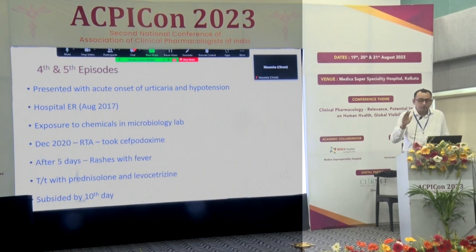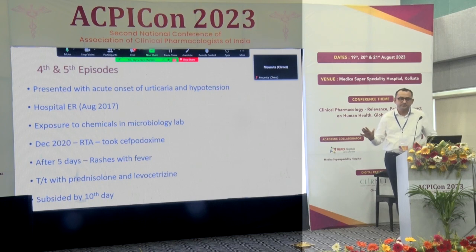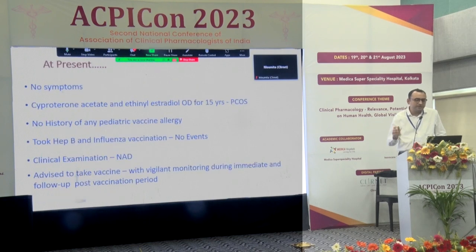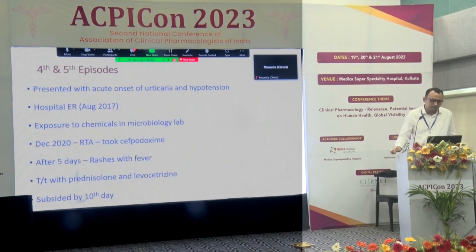Fourth and fifth episodes. The fourth episode is a typical type 1 hypersensitivity reaction. The anaphylaxis is there due to some exposure to certain chemicals. And the fifth episode, again, is a delayed type of hypersensitivity reaction with a specific antibiotic, that is cefpodoxime. So ultimately what we had done, we had evaluated him thoroughly. Did you work on the fourth episode more closely? Yes, sir. If you go to the previous line, the fourth episode was exposure to chemicals in the microbiology lab. She being a microbiologist, what is the new chemical she is exposed to? How did she suspect that particular chemical? That is also to be looked into.